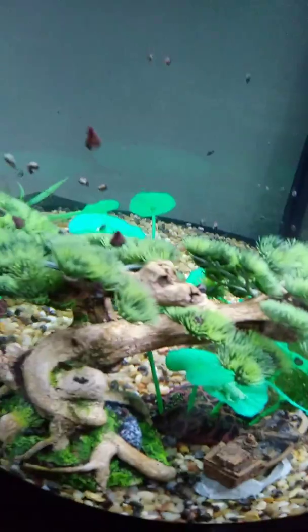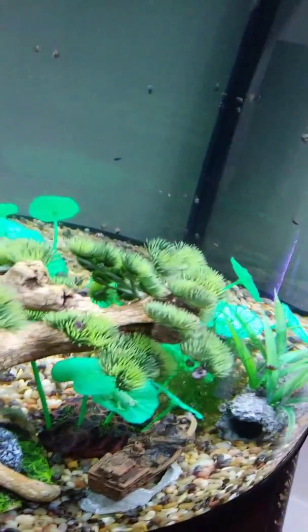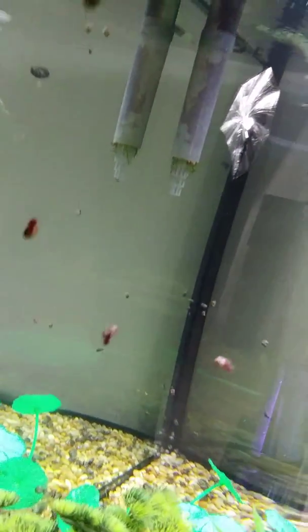They just do flips and turns, and they literally float themselves up to the top whenever they want to come to the top. It's crazy. And then Carl over there is just swimming his life away.